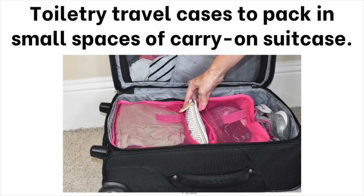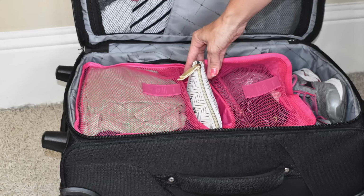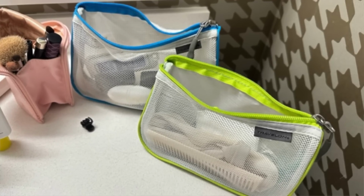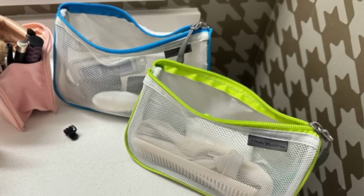Now I'm going to show you some toiletry cases that are in pouch form, in case you have pockets of space in your carry-on suitcase or your personal item bag that you can pack them in. They're not a large case that has to fit in a specific space. They're small and they can squish. These pouches come in a set of 3 and they stand on their own when packing them.